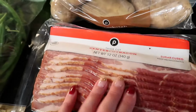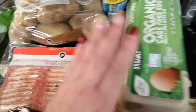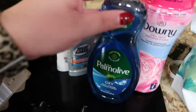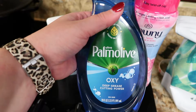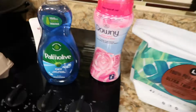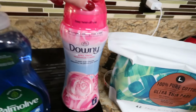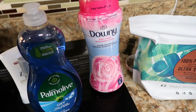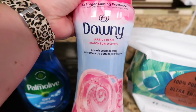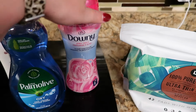Bacon, I got the thick center cut, some eggs, and then these are just random things. My kids need a deodorant. I tried this Palmolive OxyClean. It smells so good, so I got this again. I got more scent beads. I just started using these a few months ago and I love them. I have not tried these April Fresh ones, but I know that's my favorite scent for fabric softener, so I'm thinking I'm gonna love this.